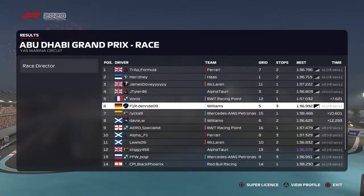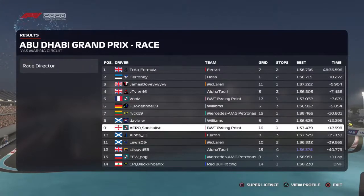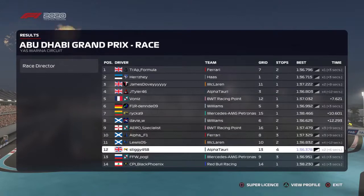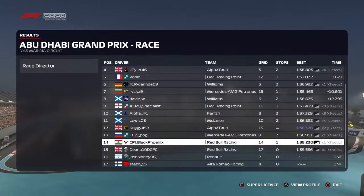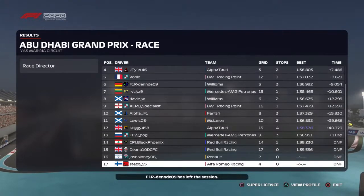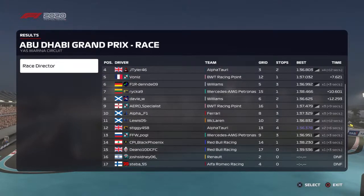P5 is Voyance, P6 is Denede, in P7 is Riker, Davey in P8, P9 Aero Specialist, P10 Alpha F1, P11 Lewis 05, Sticky in P12, and the retirees of this Grand Prix were Poggle, CPI back Phoenix, Dino, Josh Chidney, and Stebber _55 in P17 retiring from this Grand Prix. That's certainly been an action-packed Grand Prix, especially at the end, because that safety car put the pack together very well.